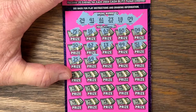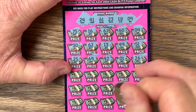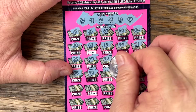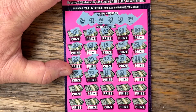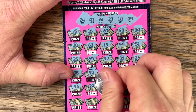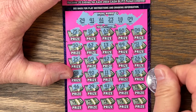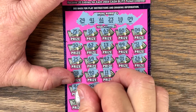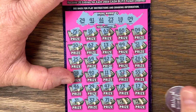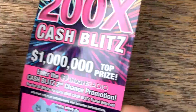Be nice, Cash Blitz. Maybe it's down here. All right, last row. 31. Come on, Cash Blitz. 32. 71. 78. Can we get a last spot? Not today on Cash Blitz.